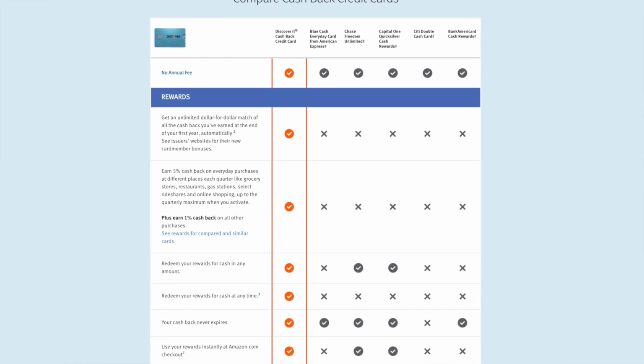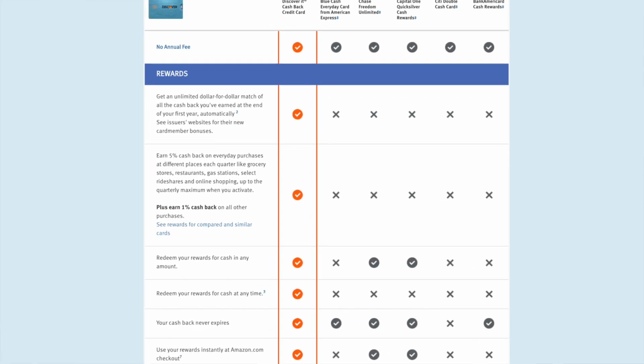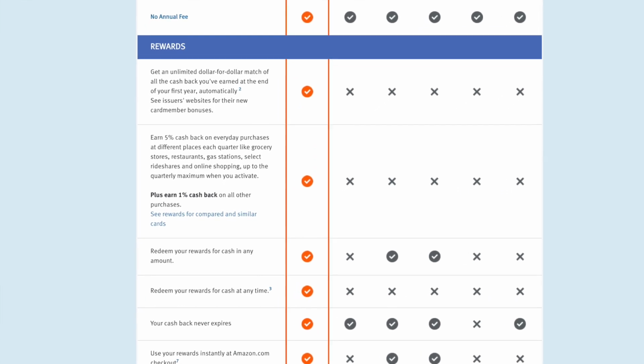And it was great because every time I would swipe it, I'd get 1% back on everything, and then they would match the 1% at the end of the year, which I haven't used it for a year yet. I've used it for like 6 months. It also has quarterly 5% back. So one quarter of the year it'd be transportation, Uber, Lyft, stuff like that. And then the next quarter it could be like Target, Walmart.